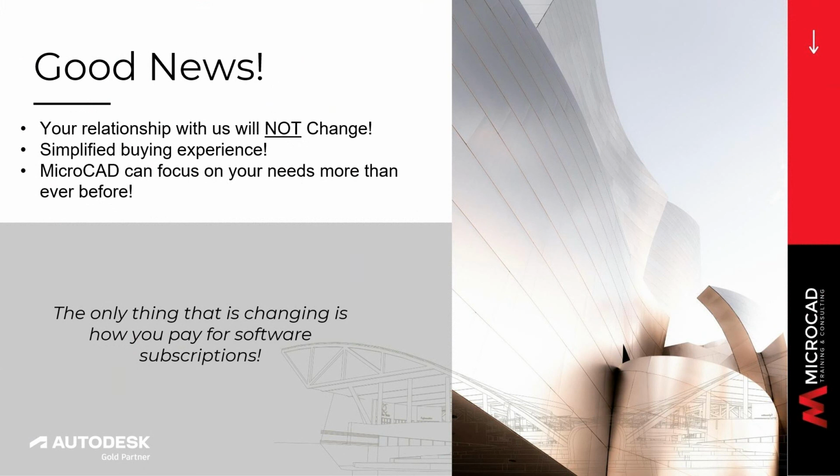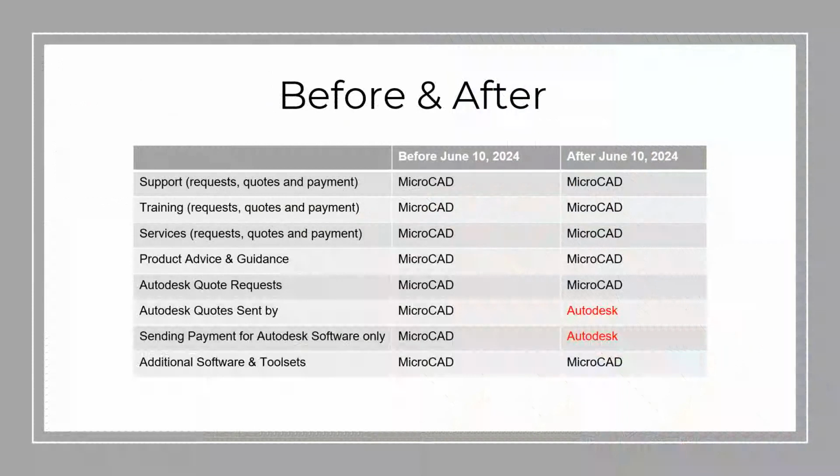I can't emphasize that enough. We'll still be here to do a number of things, and I think this chart really explains it thoroughly, of what you're used to compared to what is going to happen after June 10th. Support, training, services, product advice, guidance, Autodesk quote requests, and additional software and tool sets. None of that's changing. It is just that Autodesk will now be sending you the quote that we've developed and sent to Autodesk, and you will be paying Autodesk directly instead of MicroCAD. That is it. We're there every step of the way.